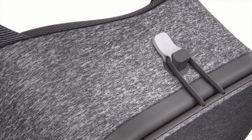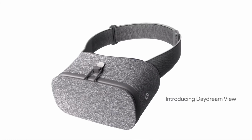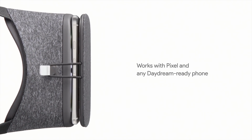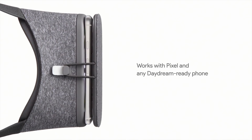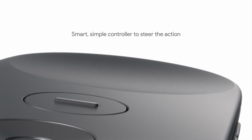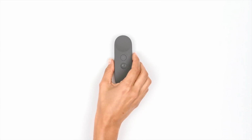And the next thing is Daydream View. So this is basically Google's virtual reality headset. It almost looks like a canvas shoe on your face, but it does have some pretty cool features. It actually doesn't require a hard connection, so you don't have to worry about plugging anything into it. And it actually comes with a remote, so you can use the remote to play certain games and, you know, swing it around like a sword, all that kind of cool stuff. So the Daydream View is going to work with any device that's Daydream compatible. So obviously the Pixel is, and this is going to retail for $79.